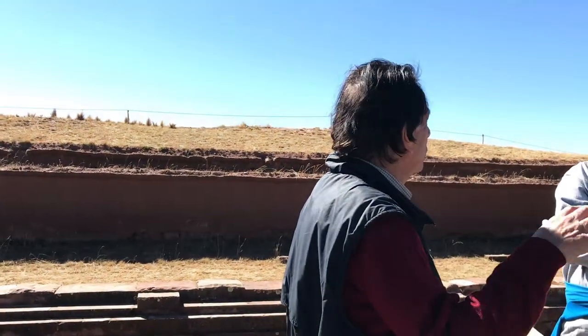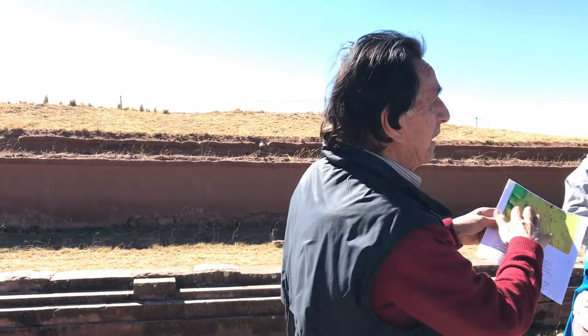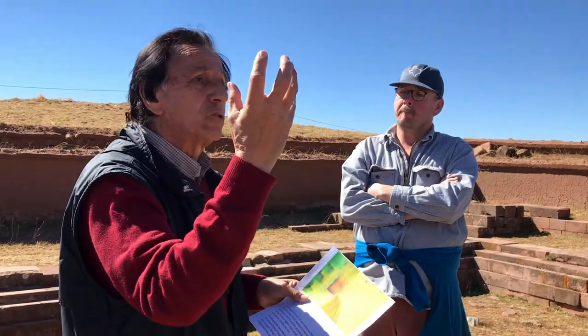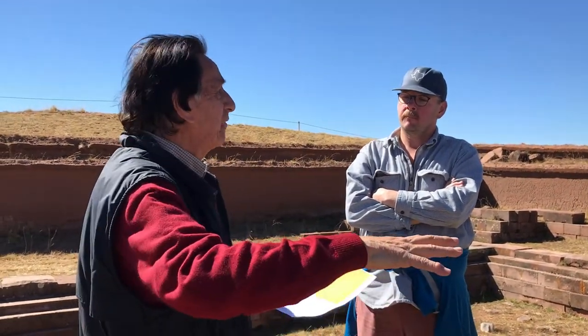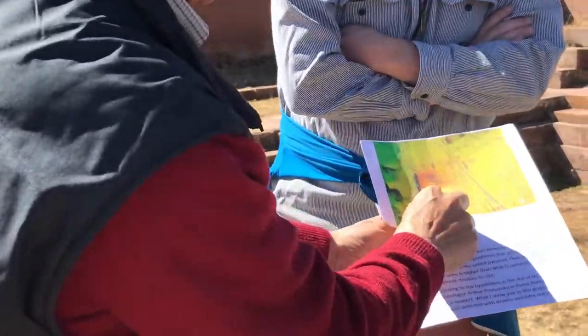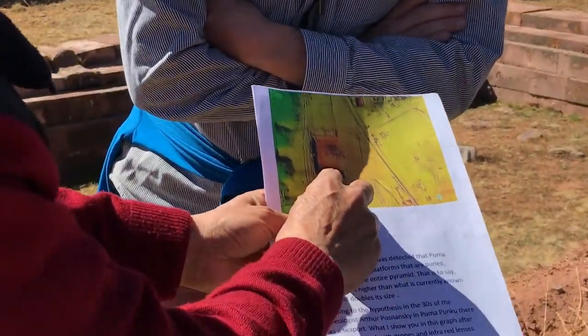Well, the UNESCO from the United Nations have been working for 3 or 4 years in Tiwanaku and Puma Punku. They are using drones with infrared lenses to make the studies. I bring some information about what they found with those drones and the infrared. They got 5 meters below the surface, you know. For example, here's Puma Punku. We are in this corner right now.